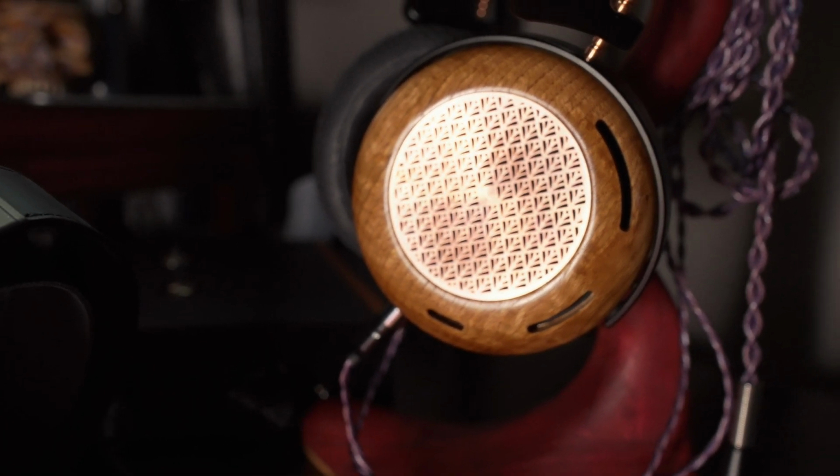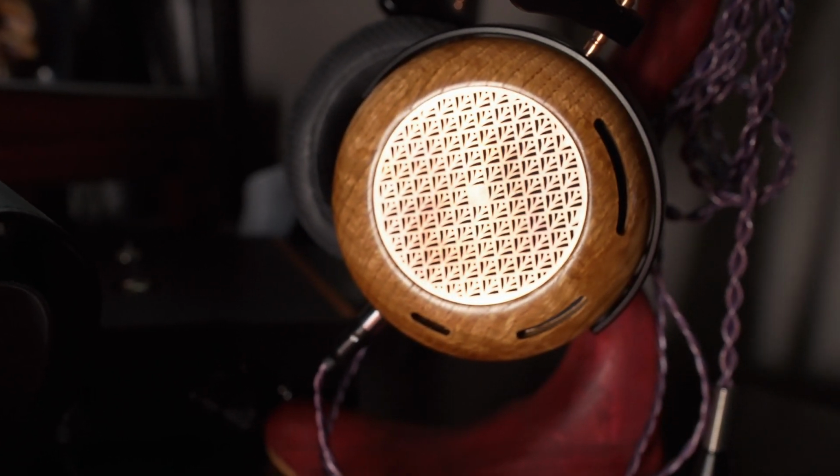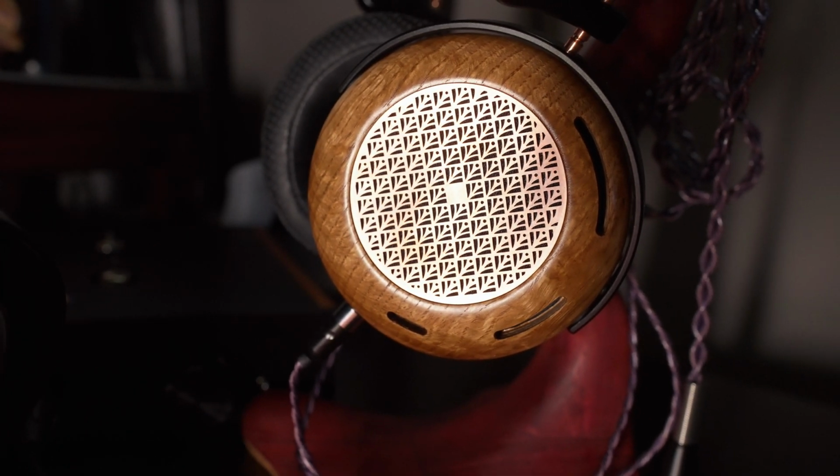And I listened to multiple tracks with this via Qobuz. One of the main ones I listened to over and over again was Go Go Penguin, Signal in the Noise, just as a baseline, because I've heard that track a million times. So yeah, that's kind of the takeaway I have with the Caldera and the Rad-0. So on to final thoughts.